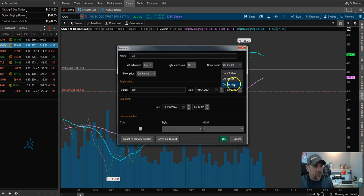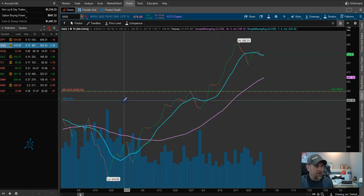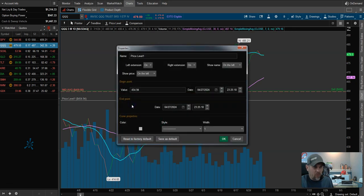We're going to put this on the right. Put this on the right. We're going to make this green. We're going to put it there. And then we're going to buy our insurance at 455. Insurance, because insurance is good. We like insurance.